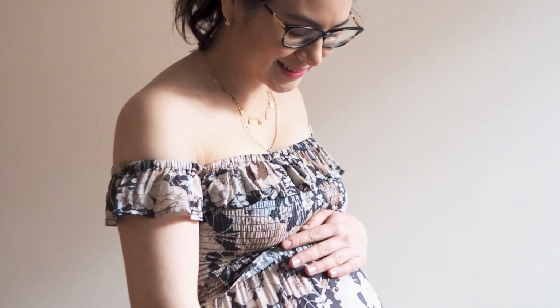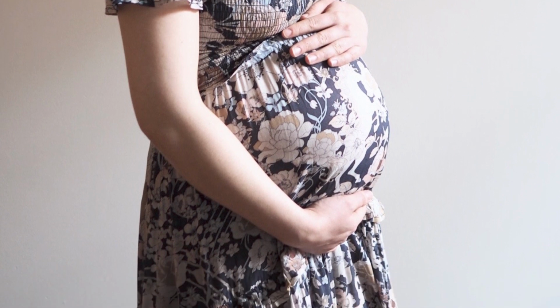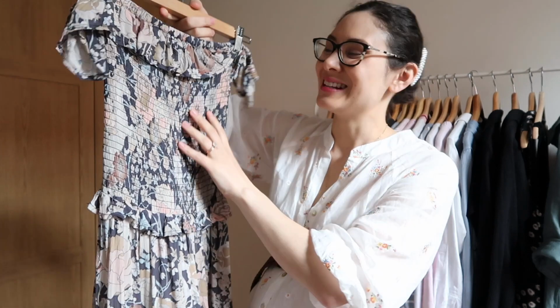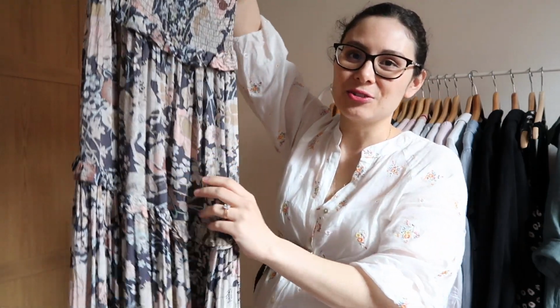If you have a special event to go to, a wedding or anything like that, it's good to have at least one dress that will fit you when you're pregnant, and it's handy as well to plan ahead and have a style that you can wear later on if you're breastfeeding. So that dress for me for my last pregnancy was, and obviously now I wear it now as well, this beautiful dress from Spell.